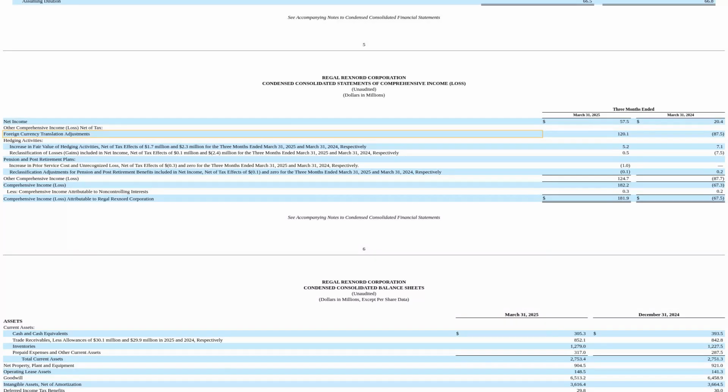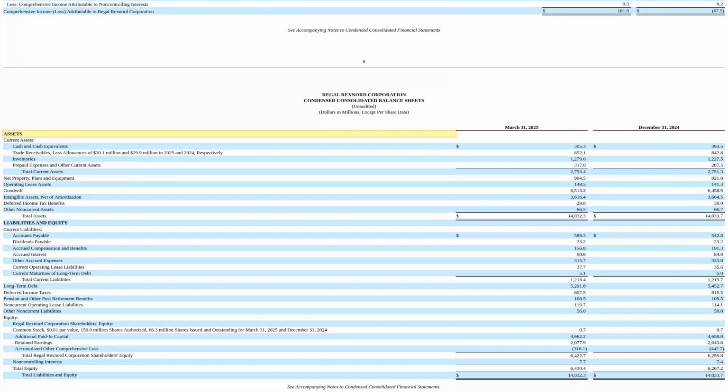Let's move to assets as of March 31, 2025. Total assets are $14,032.3 million. It's essentially the same as December 31, 2024 at $14,033.27 million. But within those numbers, the composition changed. Cash is down. It went from a higher figure to $393.05 million. So they are holding less cash and cash equivalents as of March 31st.